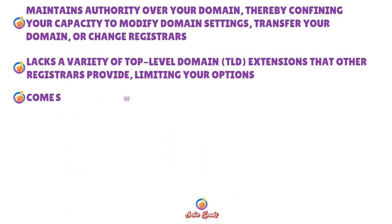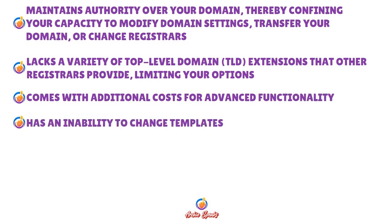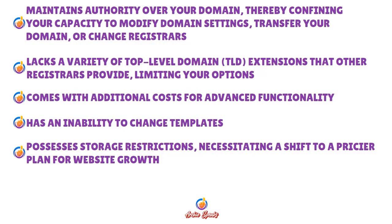And Wix does come with additional costs for advanced functionality. You are unable to change templates. And also, Wix does have storage restrictions, necessitating a shift to a pricier plan for website growth.